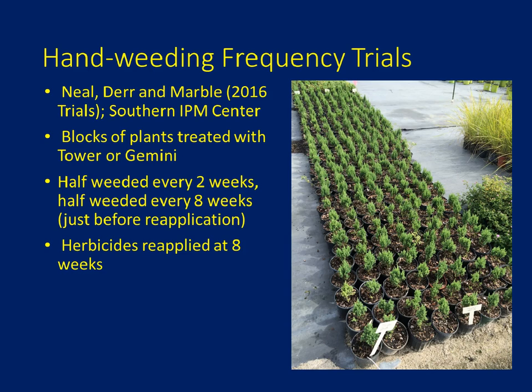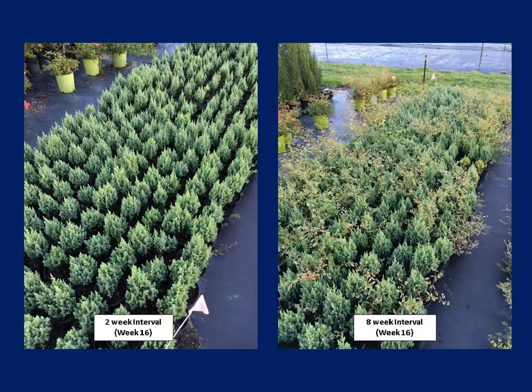So we did this in Florida for 24 weeks, and we reapplied the herbicides every 8 weeks. We had 2 blocks of plants, so half of those were weeded every 2, half every 8 weeks. And here's just some difference. So this is week 16 into the trial, and you see the major difference there between the 2 week interval and the 8 week interval. And it's pretty common sense. You say, well, if you're weeding every 2 weeks, of course those pots are going to be cleaner as opposed to weeding every 8 weeks. But really where the magic kind of comes in is when you look at the overall hand weeding time and the hand weeding cost.